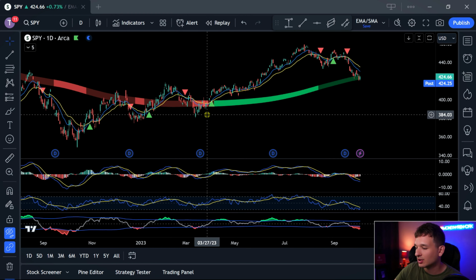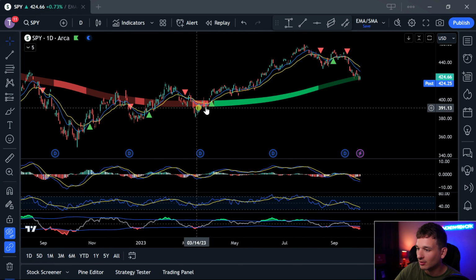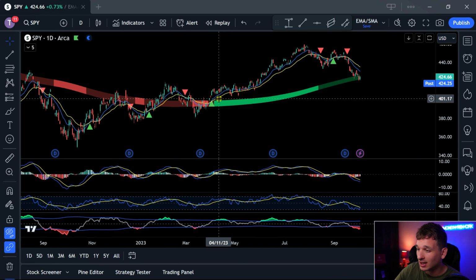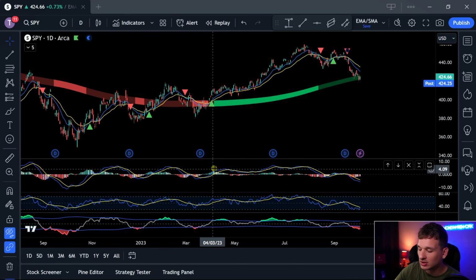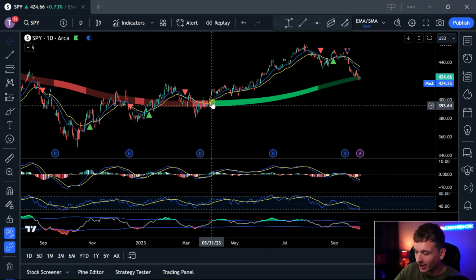So just to quickly rehash this, you want the price action to be above this market bias indicator. You want the market bias indicator to be green. So that is all systems go as far as back here. These green and red triangles just represent crossing above and below the zero line on the MACD, which helps determine a bearish or bullish sentiment. So you want at least the last triangle to be green if you're going to go long.